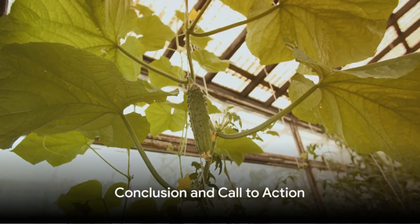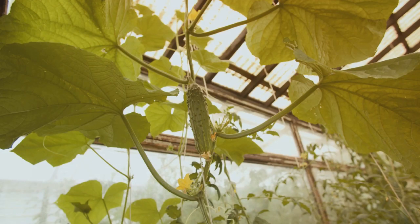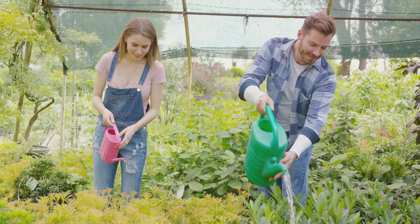And there you have it, the top 5 veggies for your vertical garden: cucumbers, tomatoes, pole beans, peas, and squash. Vertical gardening is not just space efficient, but also a fun way to grow these veggies.